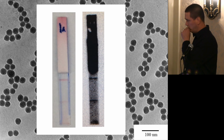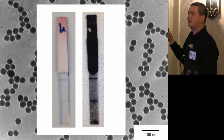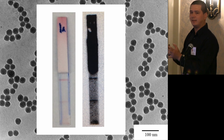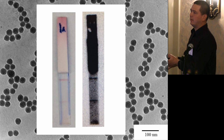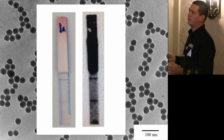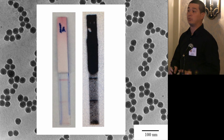So in this case, we're able to detect about 10 to the 3 bacteriophage. Now, if you consider that when bacteriophage infects an E. coli, you get about 10 to the 2 bacteriophage out of there, this means that our detection limit for E. coli is actually extremely low.